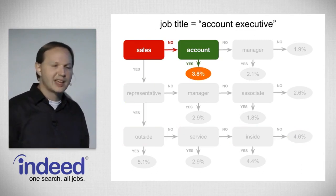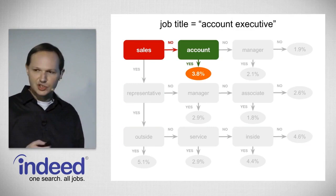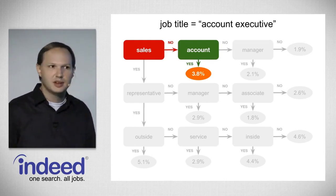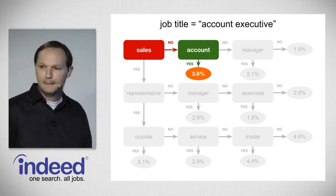Another example, job title equals account executive. Start at the beginning again, doesn't have the word sales in it, does have the word account in it, go down and you're done, 3.8%. That's not a bad score for not even having the word sales in the job title. Turns out that's basically a synonym for a salesperson typically.